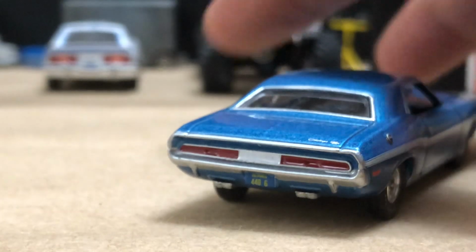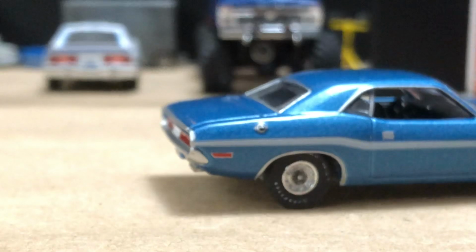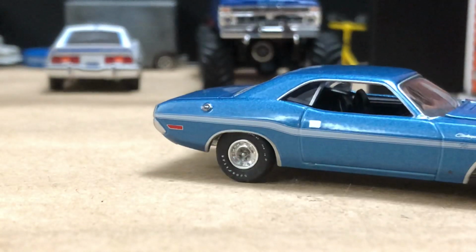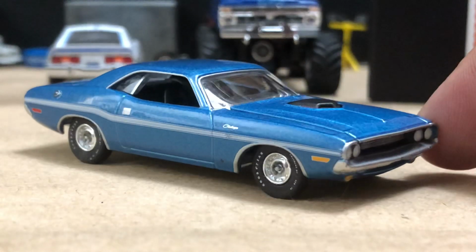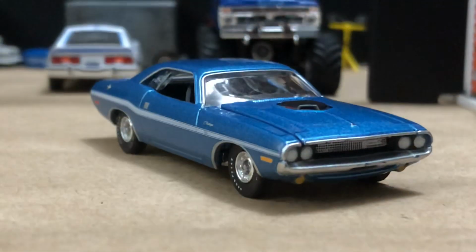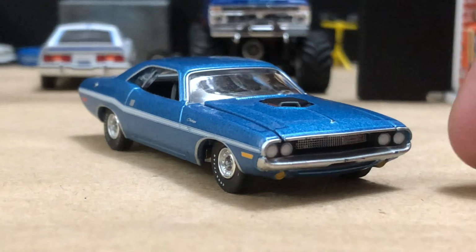1970 is a new body style for Dodge. Plymouth Cuda is also on this. They redesigned the Cuda, and basically the Challenger was brand new for '70. What a cool car. They wanted a pony car that can compete up there, especially with all the new racing series going on and stuff.